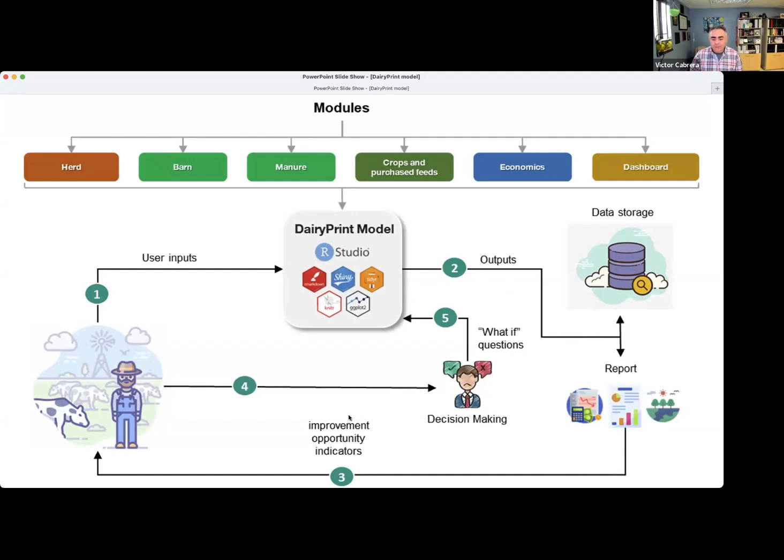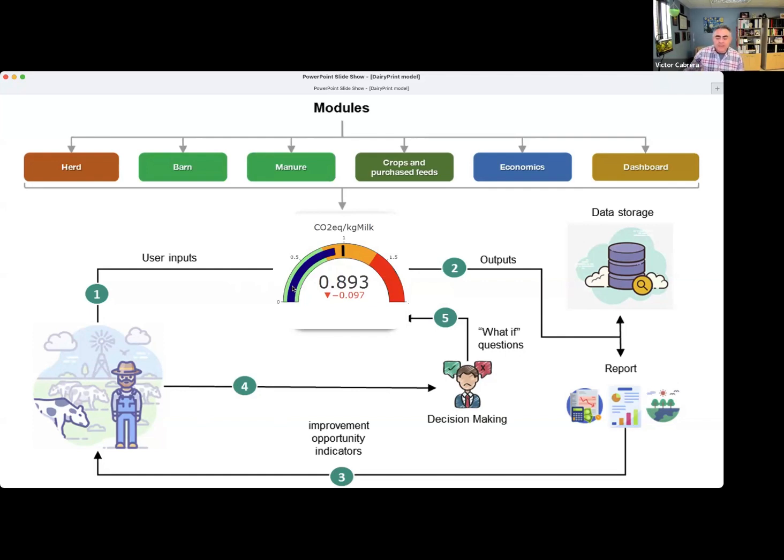And then there will be some improvement opportunity indicators, which will go back to the decision maker or farmer, and then the decision maker would be able to ask very quick and direct what-if questions and actually find out the results instantaneously. That's the whole idea. For example, here, able to look at the carbon footprint intensity, carbon equivalents per kilogram of milk, based on some level of benchmark, how much I'm doing. If I change something in the manure management or in my diet, how much that will impact my carbon footprint can be seen in this model in a very easy and direct way.